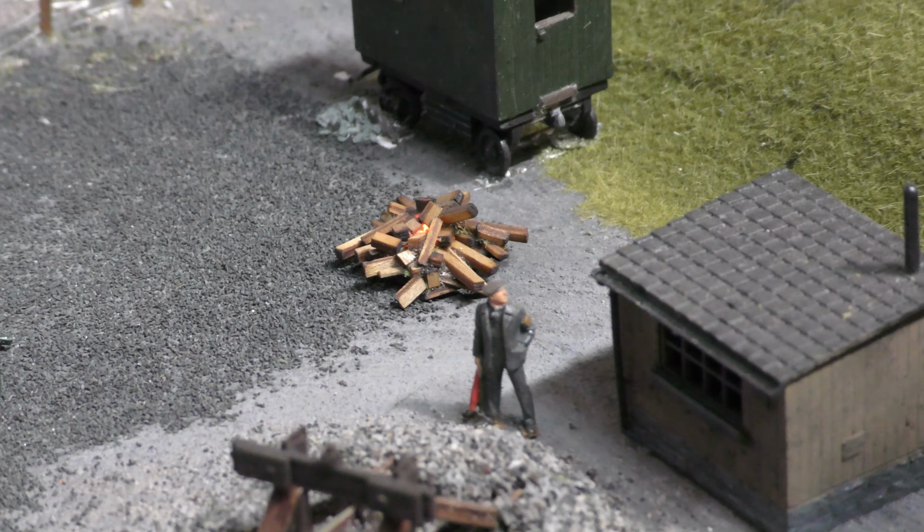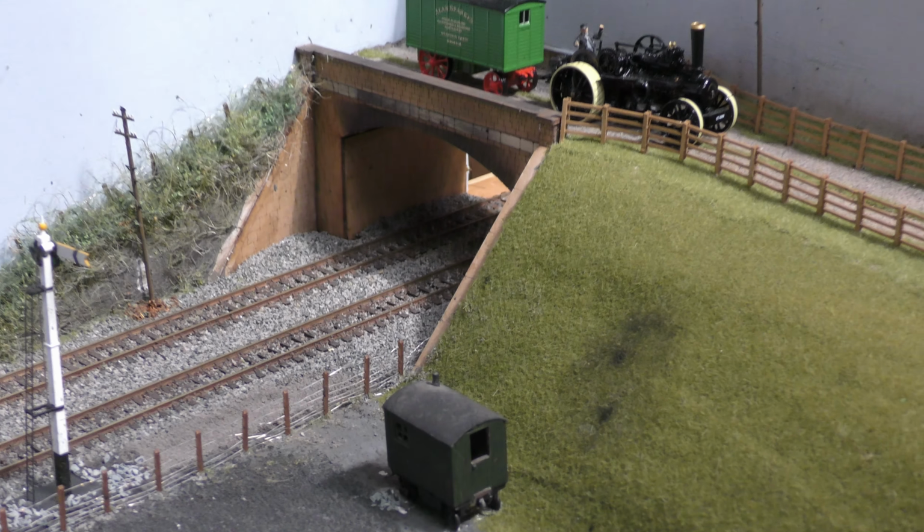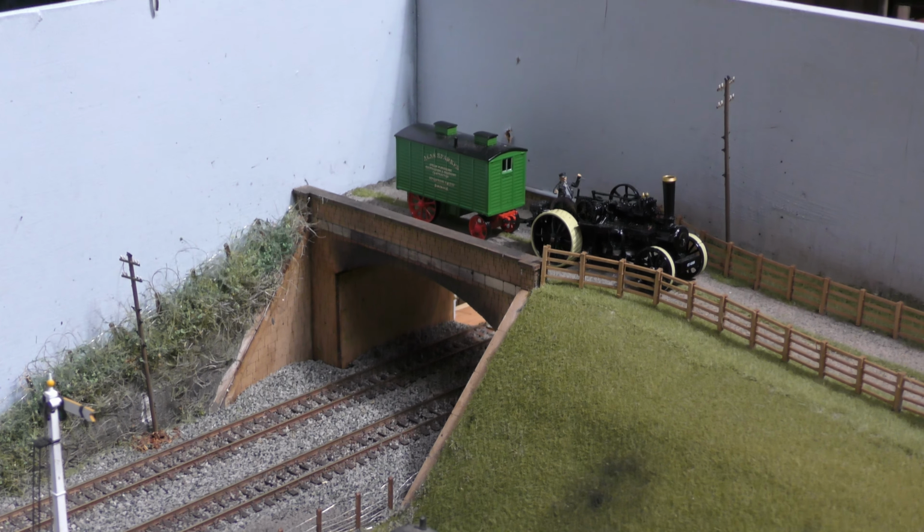The detail, as you can see here, was very good, and I did like the traction engine that was situated up on the bridge.